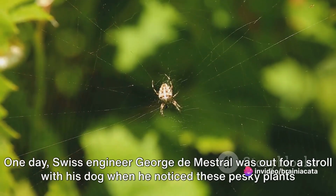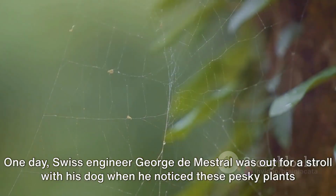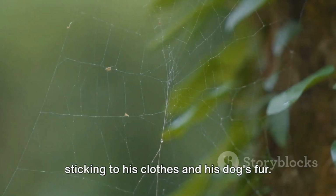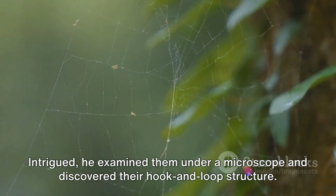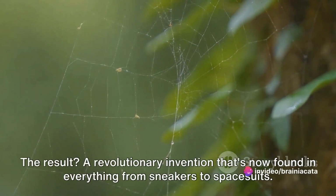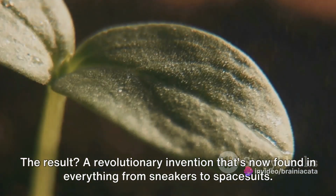One day, Swiss engineer Georges de Mestral was out for a stroll with his dog when he noticed these pesky plants sticking to his clothes and his dog's fur. Intrigued, he examined them under a microscope and discovered their hook and loop structure. The result? A revolutionary invention that's now found in everything from sneakers to spacesuits.